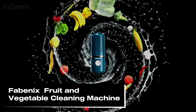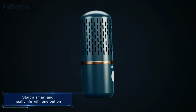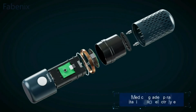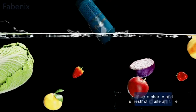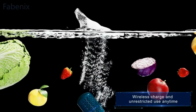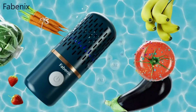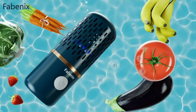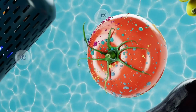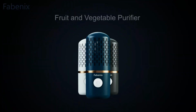Fabonix Fruit and Vegetable Cleaning Machine. Utilizing high-energy ion purification technology, this fruit and vegetable cleaning machine effectively removes residues and dirt from various foods without chemicals, preserving nutritional value. Suitable for fruits, vegetables, meat, fish, grains, and tableware, it operates by placing it in 3 to 5 liters of water for 10 minutes. The top cover is removable for easy cleaning. Compatible with tap or filtered water, it enhances food safety and extends freshness, making it a valuable kitchen companion.